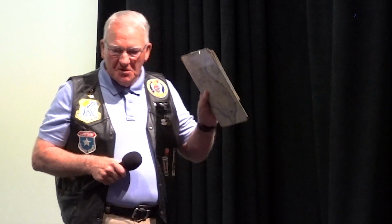All right, anyway, this map was basically a quick guide for us in our orbit positions, our scramble launch points, to head for an area where the SAR was going to be taking place.